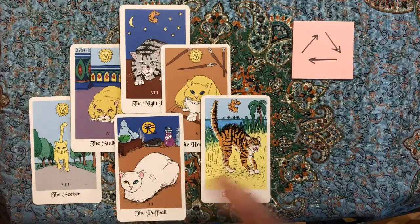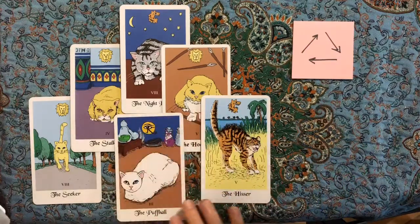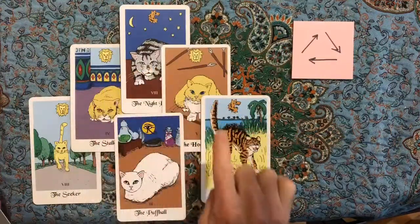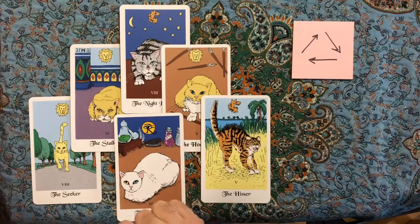The puffball, this is the way cats sit when they are really, really happy. So that's an interesting card to pull. It's a 3 card, which means a craftsman. This is a person who is really competent in something and does something very, very well. So let's put all those things together. Let's move through this story and find out what the story is about my art space in Florence.